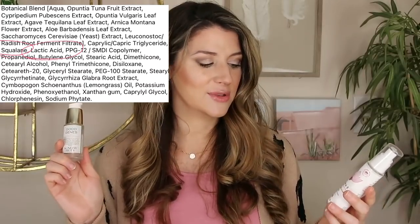But when I discovered the Derma E Overnight Peel, I could not get over how smooth this made my skin. This makes my skin baby soft. So let's talk about the differences between the two first. So Good Genes is an AHA treatment. It's strictly lactic acid, and that is the big difference between the two.